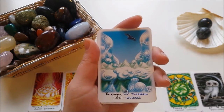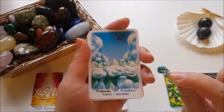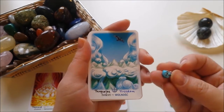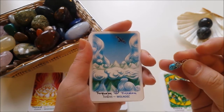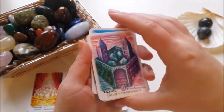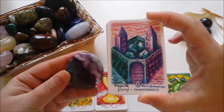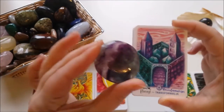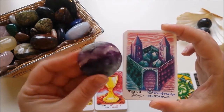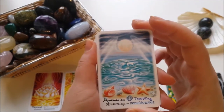We have turquoise for freedom, and look at this tiny little thing I found. Isn't this sweet? It's so tiny. I don't wear necklaces that often, so I don't know if I will wear it actually, but I put it with my stones now. We have fluorite for transformation, and look how stunningly beautiful this image is. It's exactly the same colors. This is just a perfect image. Love it.